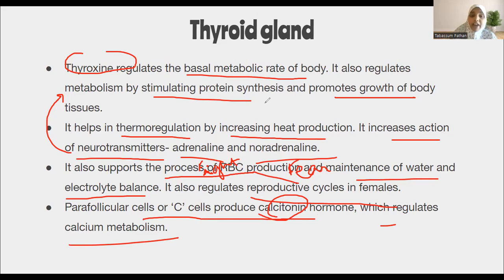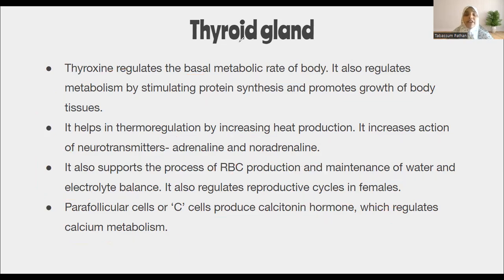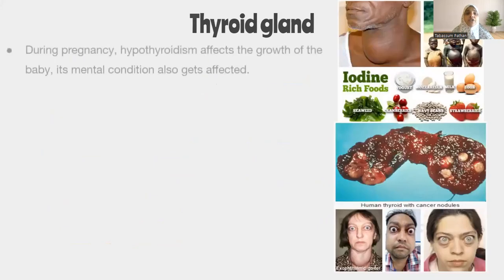So almost every important function and activity of your body is controlled by the thyroxine hormones and the hormones of the thyroid gland. Its deficiency or too much production can lead to severe disease conditions in our system. As you see, during pregnancy, if there is a low amount of thyroid hormone, it can affect the growth of the baby.